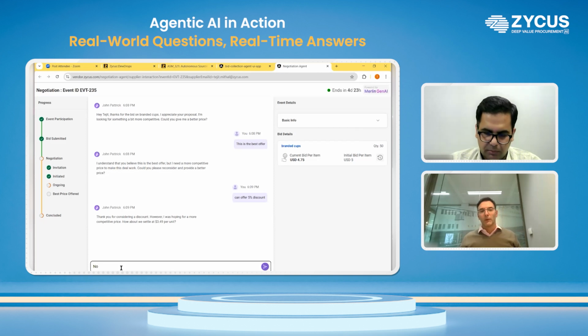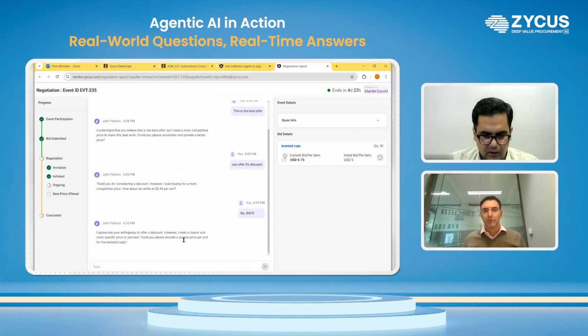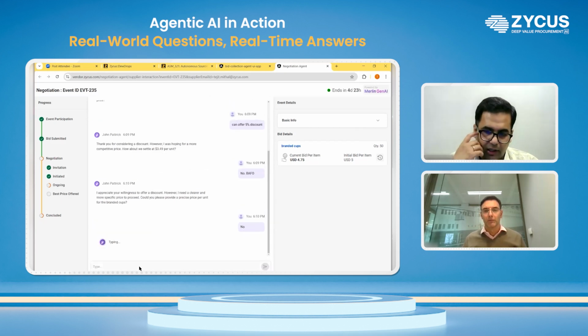The supplier is not in the mood, so they simply say, no, this is the best and final offer for you. The system processes this input on behalf of the buyer. And again, we do not anticipate your buyers would go in and negotiate on an item which is so low value. So the AI is helping with the setup. And no, we are not entertaining any further requests in this setup. We are just saying that this is the best and final offer.